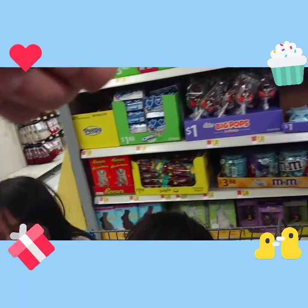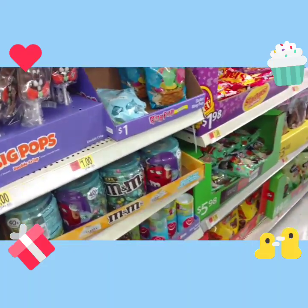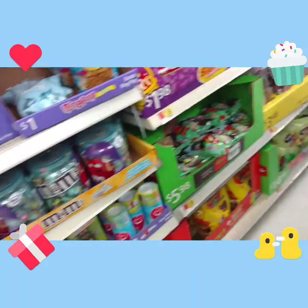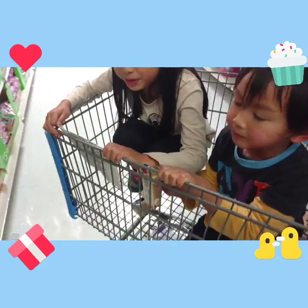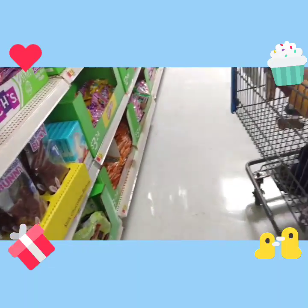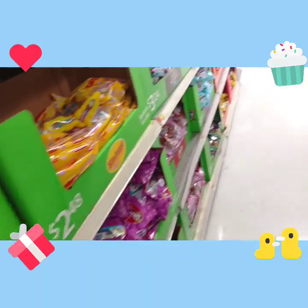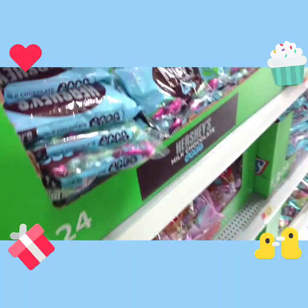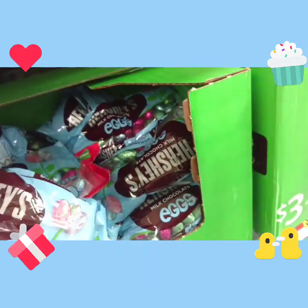Oh, you can turn around. Okay. Do you want other chocolate bunny stuff here? How about the peeps? Those are marshmallows. There's Starburst. How about this? Hershey's egg.